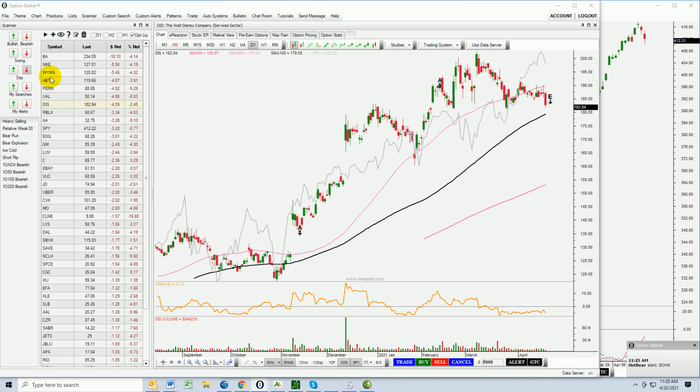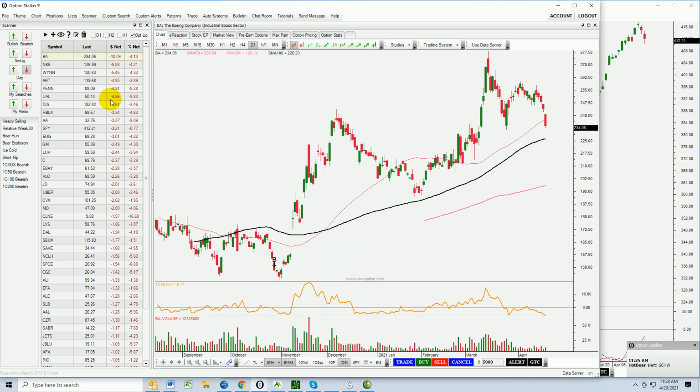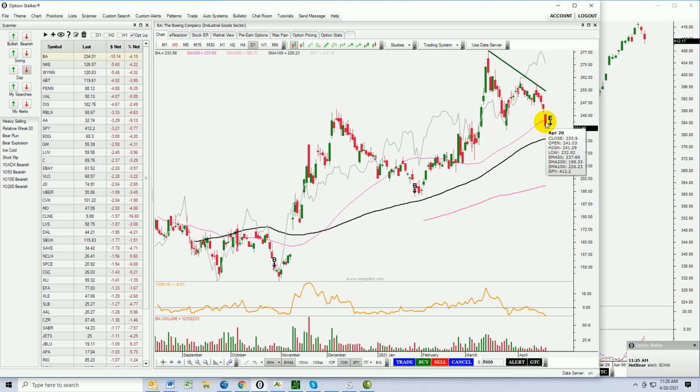Apart from that, I like the Boeing short. I think that's going to set up very nicely. Got everything intact, you would use this downward sloping trend line as your stop. So click GTC, click on the top of that candle. That's got to be your stop. If you want to keep it tighter and you're a shorter term trader, then you use that 50-day moving average as your stop, a close above that stop if you're swing trading. Day trading, you'd want to keep it even tighter.